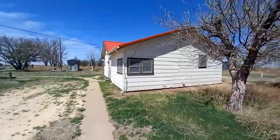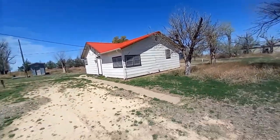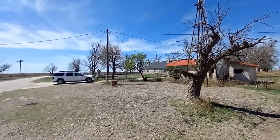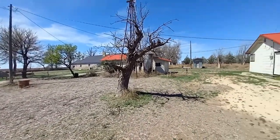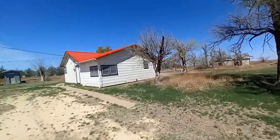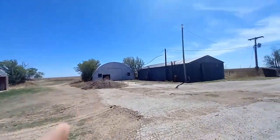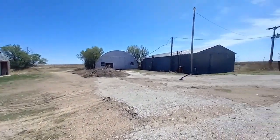The metal roof was installed back in November 2023, and the main homestead roof was installed in 2018. And that's the Quonset hut, and that's the tack room. I'll take you through each one of those.